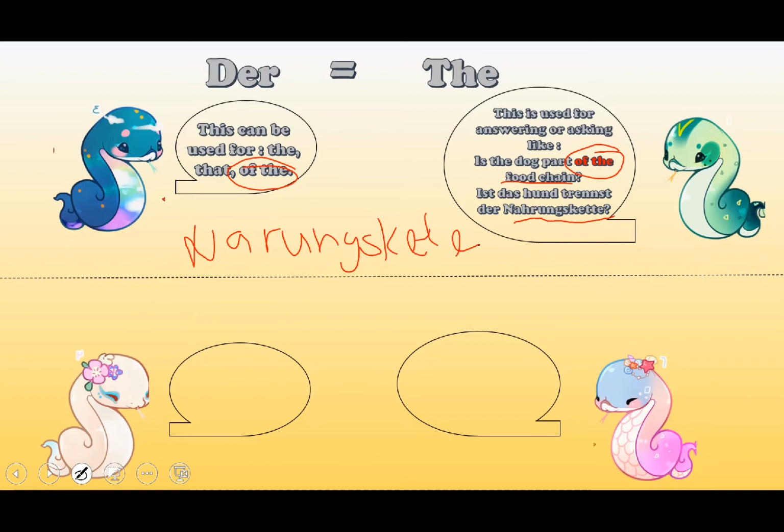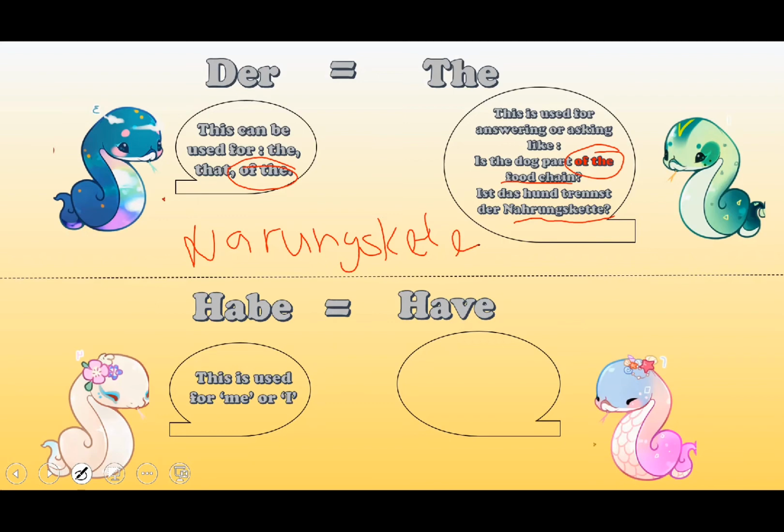Habe means have. Like, I have this, you have that, it has this. This is used for me or I, like how you say, I have that. And you say, ich habe das. Ich means I, which I taught in my previous lesson.